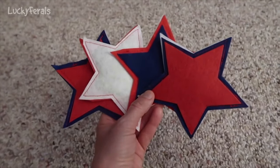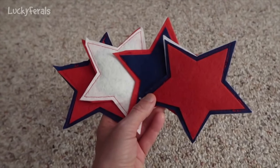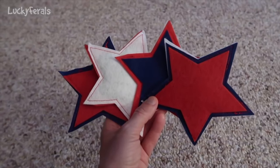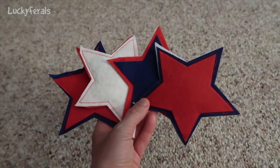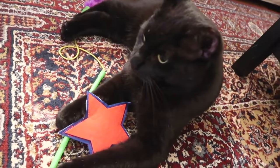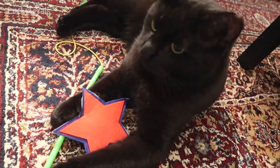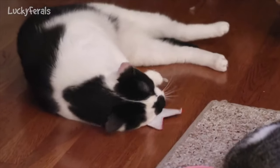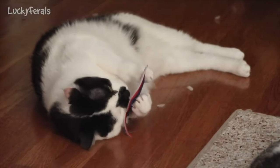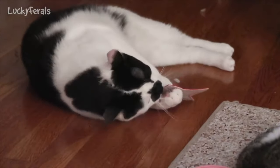For the 4th of July, Zoa made some stars for the cats. They smell really catnip-y. So I am just about to give them to the cats so the cats could play with them. The cats had some crunchies today and they had some playtime today. Now they're getting their special 4th of July toys. Boo likes a star. Splash always loves to rub the catnip toys all over his face.